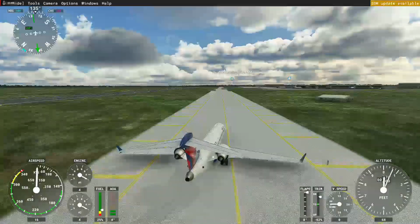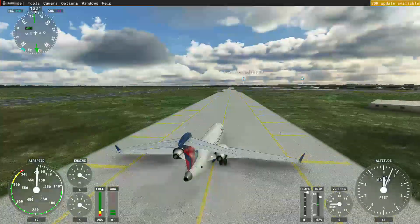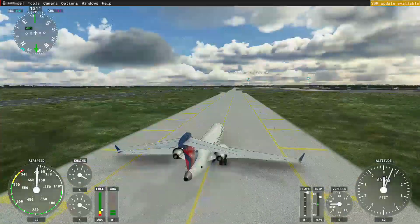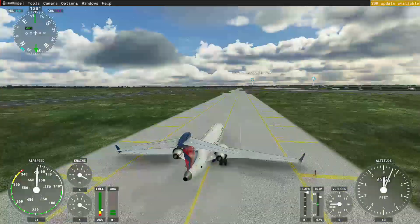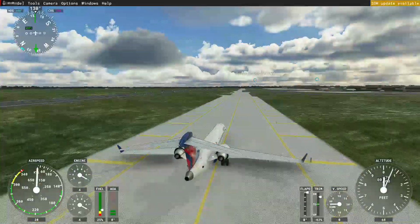Well, welcome to Atlantic City, everybody. Wasn't too bad a landing for a manual landing, considering I'm just learning this aircraft and trying to control it and operate everything properly. Wasn't too bad. Not too bad at all.